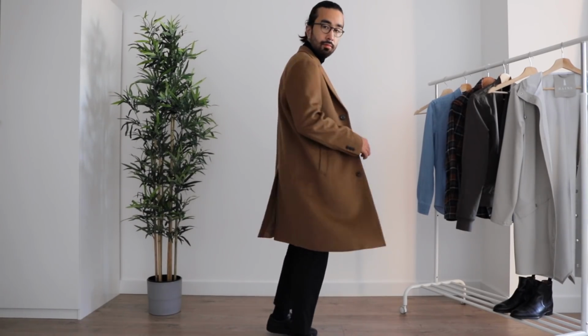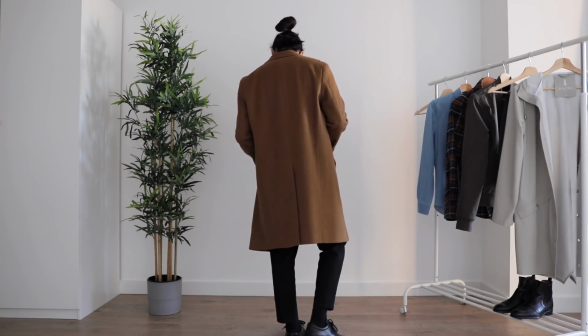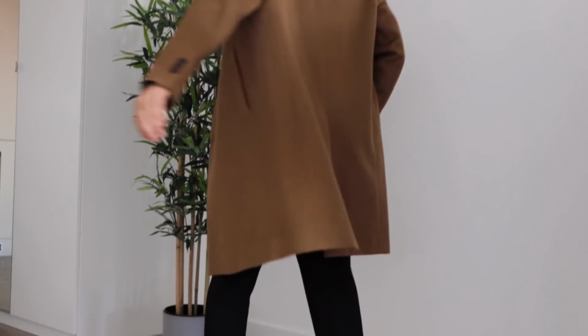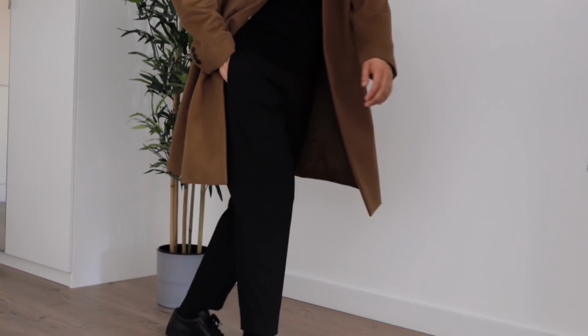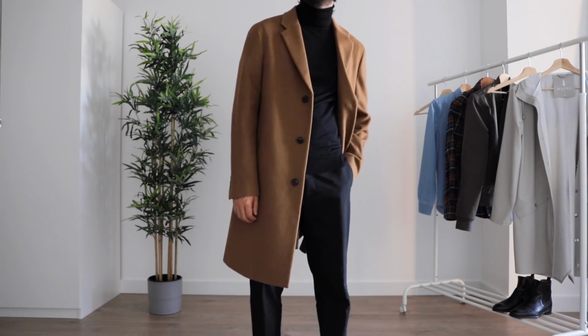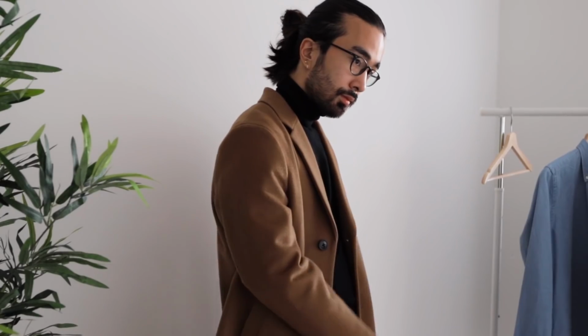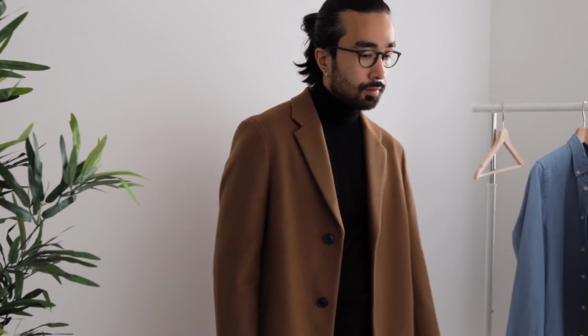It's also incredibly versatile. You can wear it on top of pretty much any garment you can think of. A sweater, turtleneck, an Oxford shirt, even a t-shirt for those times when it's not quite cold enough to wear a chunky knit. This one is a wool cashmere blend from Uniqlo. I have it in both camel and black and I wear them all the time during fall and winter. If it's your first overcoat, I would definitely go with a neutral color like black, navy, or camel.